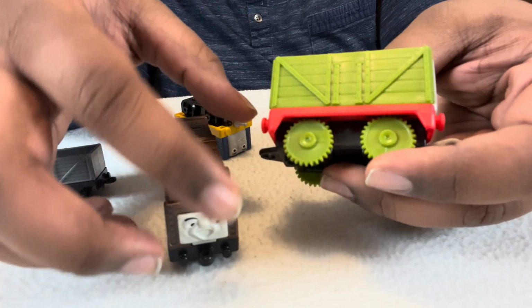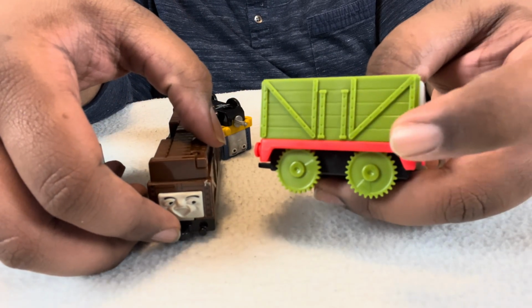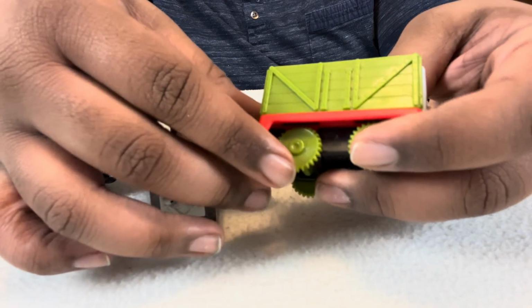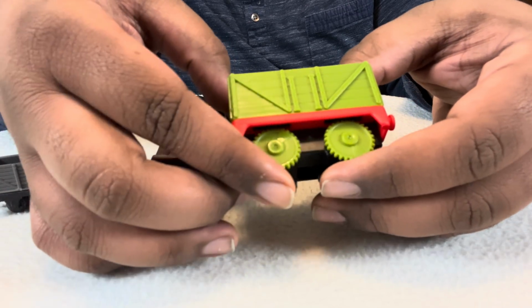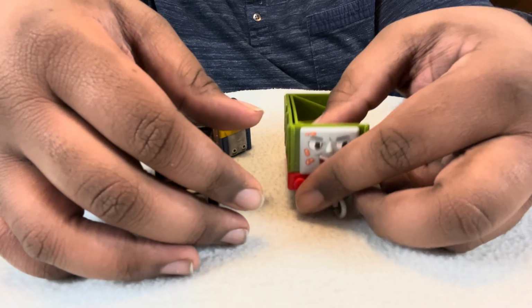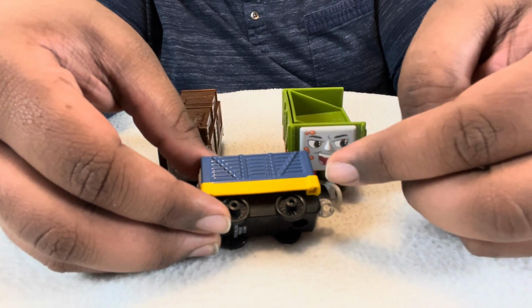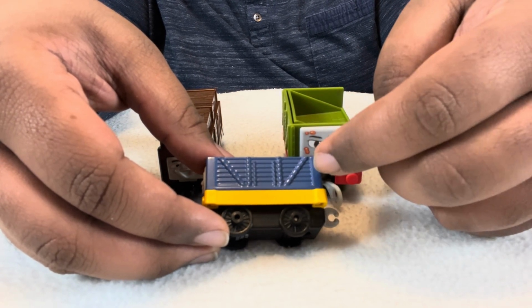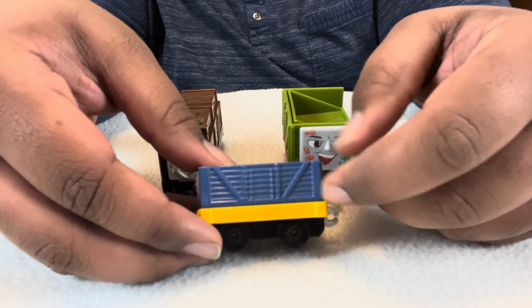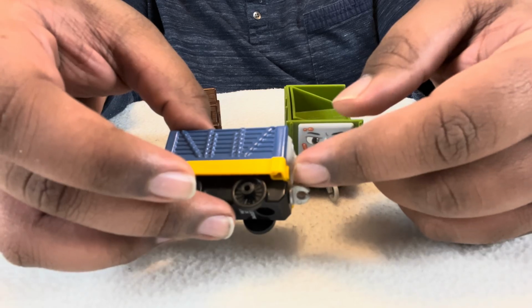But as I mentioned before, this one having the red running board doesn't necessarily bother me as much, since it is, one, an All Engines Go character, so yes, it's going to be more colorful. But also, I just think the colors as a whole look right. But then you have something like this. As much as I love the color combination of blue and yellow, it is such a crazy contrasting color. Why would you pick this? This is just not right.